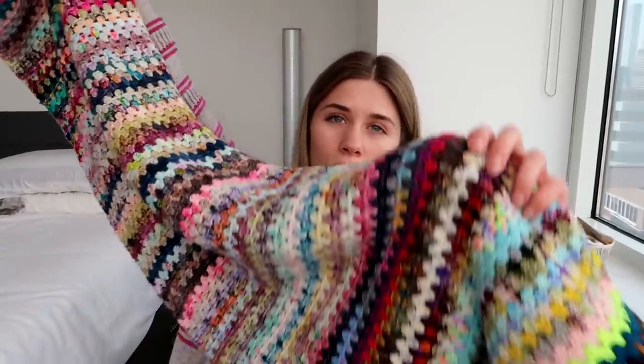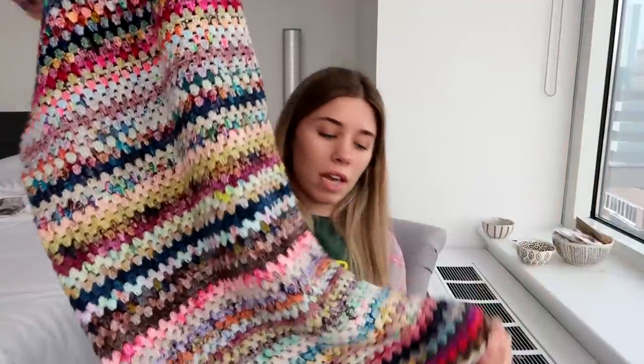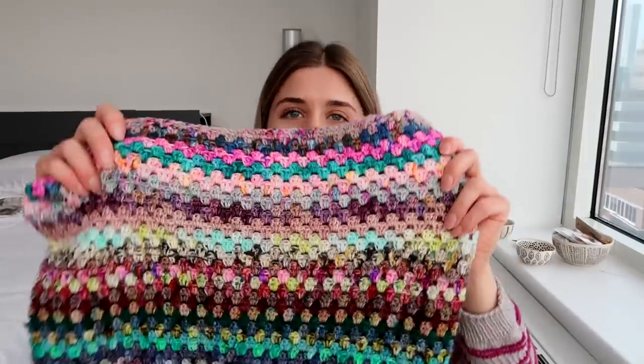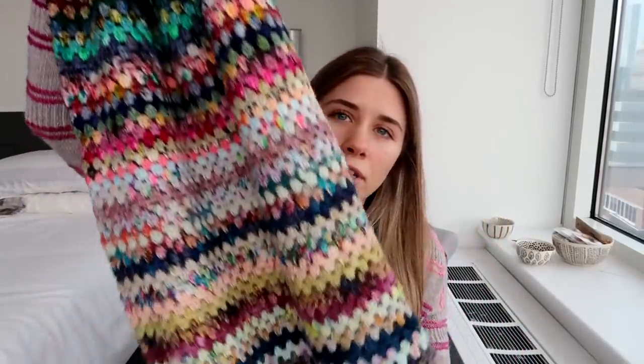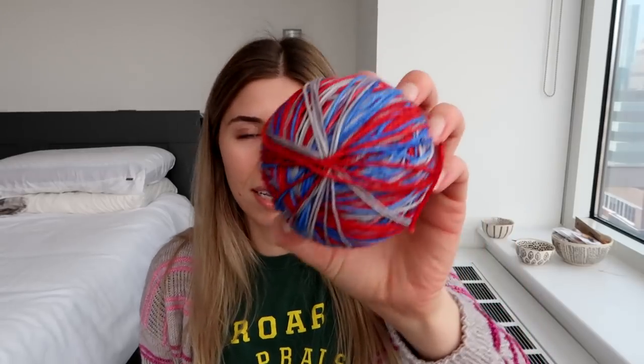This is my Scrappy Granny Stripes. It's folded in half twice right now, so this is actually the length that I'm showing you, not the width. But you can kind of see overall what my scrap colors, my yarns, look like. So I'm wondering, would you put this yarn into it?